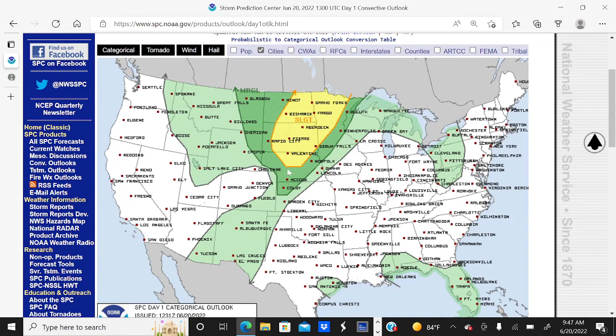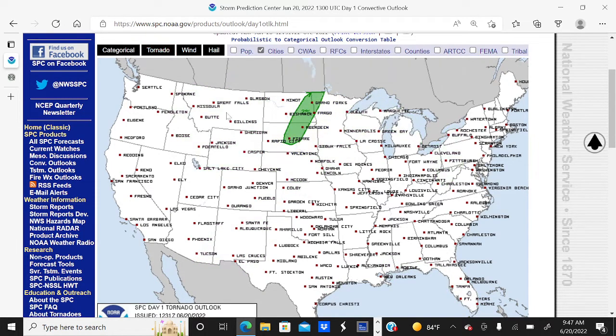Today we have a slight risk of severe weather across much of the northern plains in the yellow and a marginal risk surrounding that in the dark green. Taking a look at today's tornado threat, we have a 2% chance of tornadoes touching down within 25 miles of a location across portions of South Dakota, North Dakota, and northwest Minnesota today in the green shaded area. So make sure you prepare for a couple of tornadoes if you live in the green shaded area today.